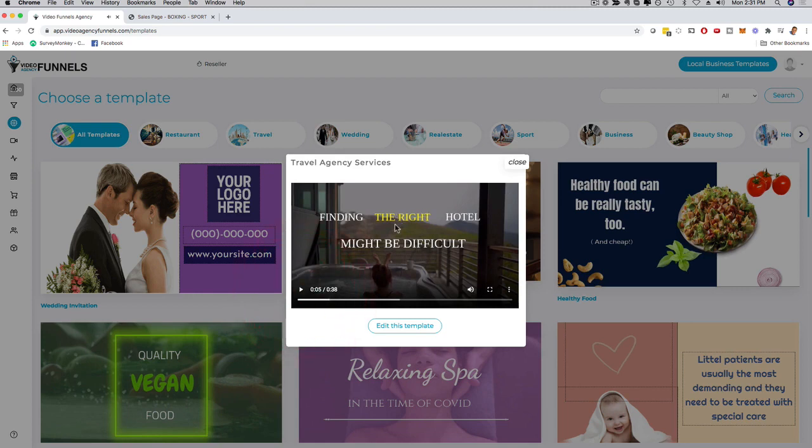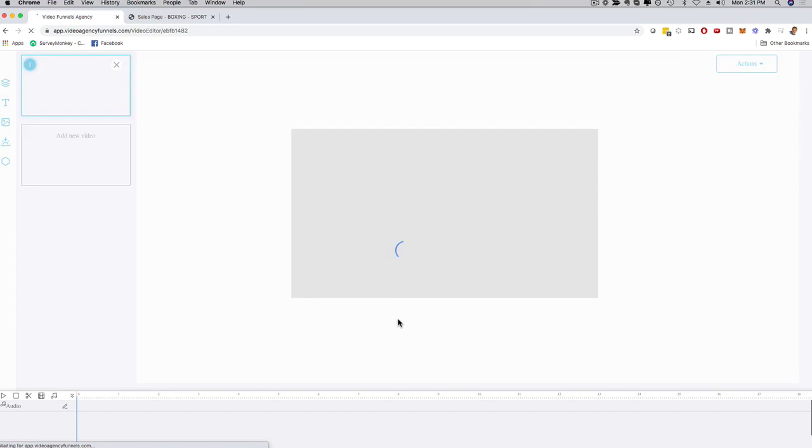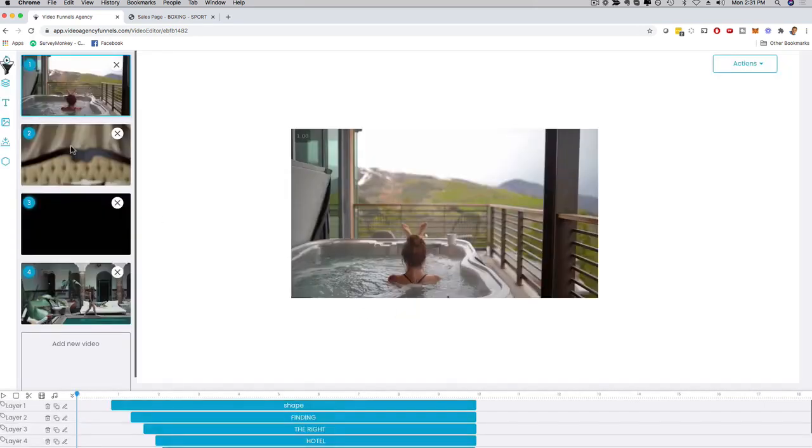So you can see we have animations right here. I can click on edit this template, and then it's going to bring up the editor. Here on the left-hand side, I can edit the slides, the text, and the image. I can fully customize this video for my client and then sell this as an additional service to the local business, to the actual customer, right?